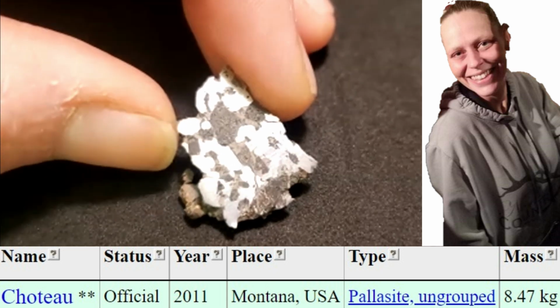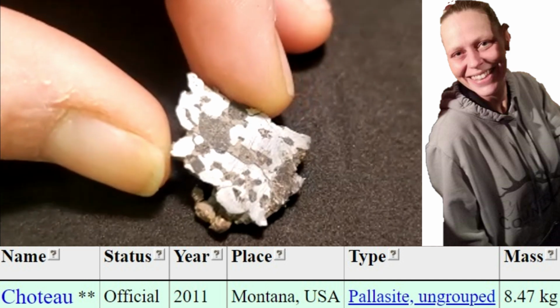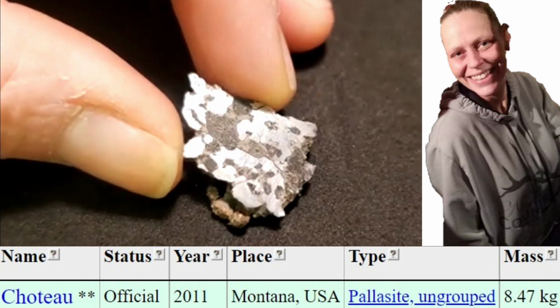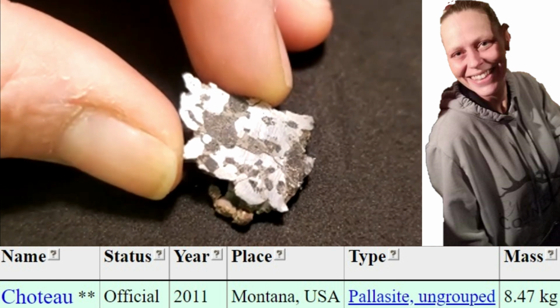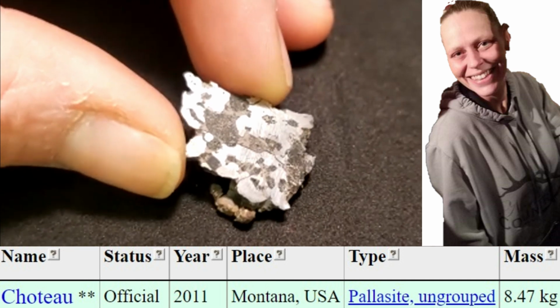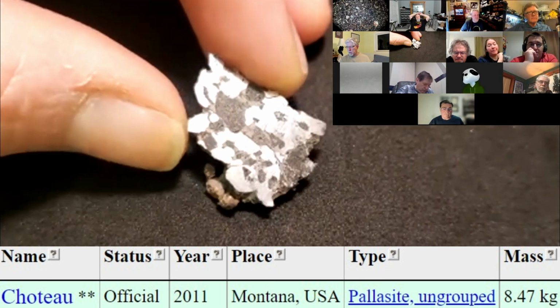Name, but they went to an estate sale in Choteau, and the gentleman had passed away, and the family knew that he had found this on the property somewhere, and they're not sure when or even exactly where. But when the Montana Meteorite Lab couple came across it in Choteau, they purchased it and took it straight home and cut it. So awesome.